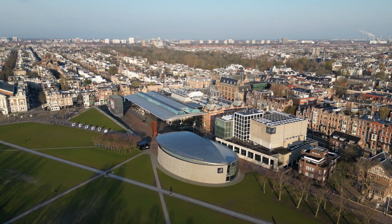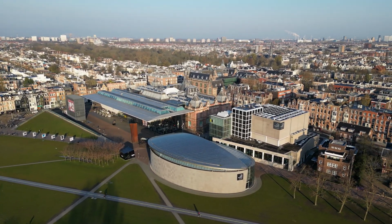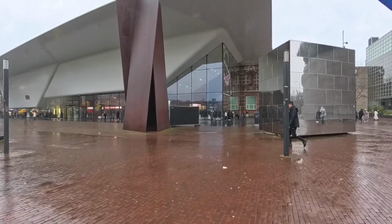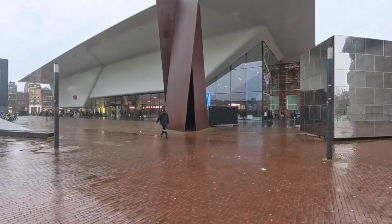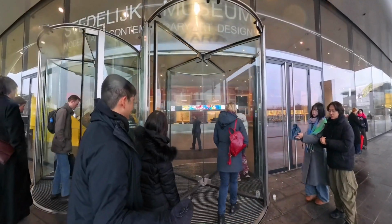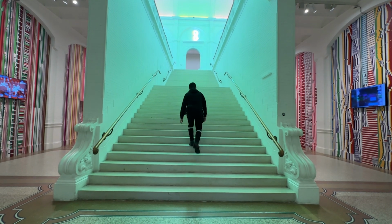After visiting the Rijksmuseum, I head over to the Stedelijk Museum, and it feels like stepping into a completely different world. The building itself is striking. Part of it is the original 19th century structure, and the other part is this ultra-modern white extension that looks like a giant bathtub. It's bold and impossible to miss. The moment I walk into the Stedelijk Museum, the first thing that grabs my attention is the grand white staircase.